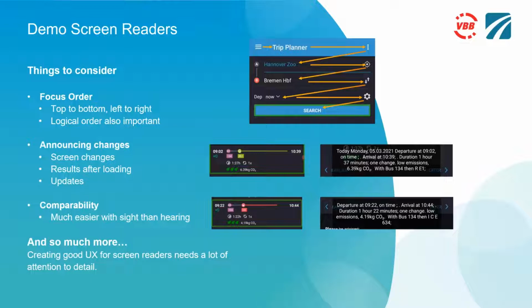There are situations, however, in which the logical order is more important than the visual arrangement of elements on screen. While a cancel button, for example, that is positioned at the top of the screen is easily skipped over by a seeing user, it might make sense to focus it last when using a screen reader, so the user knows what he or she is actually canceling.